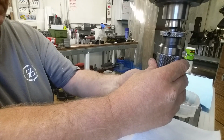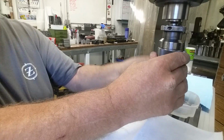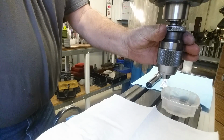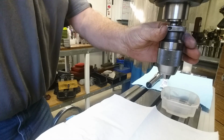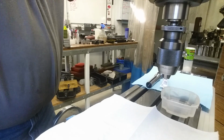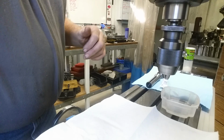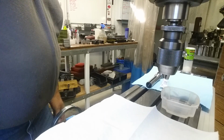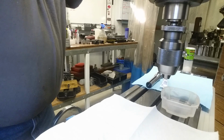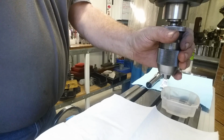And I'm just going to seat it and tighten my drawbar, and then just turn around and loosen it right back up. All right, drawbar's tight. No reason why I can't just turn around and loosen it and get it out of there. So let's get her out of there.